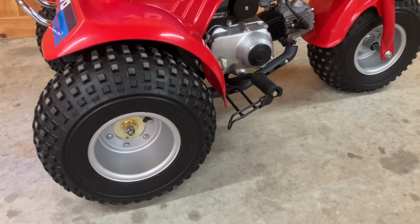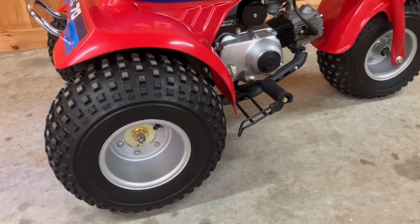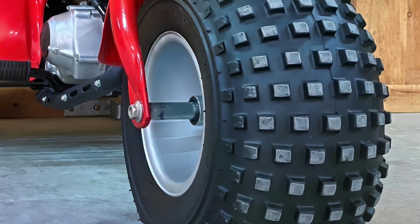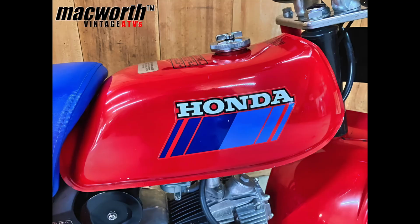This still wears its original Oats tires, and they're in remarkably good shape for the age. I have seen no dry cracking or any issues with them in terms of holding air. The gas tank is super clean, inside and out.